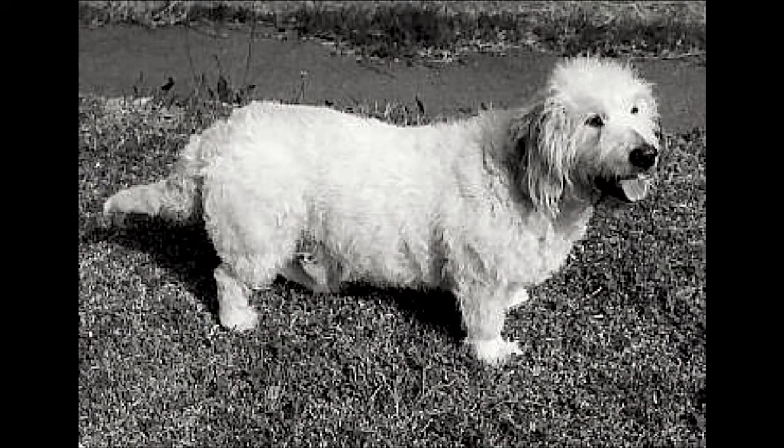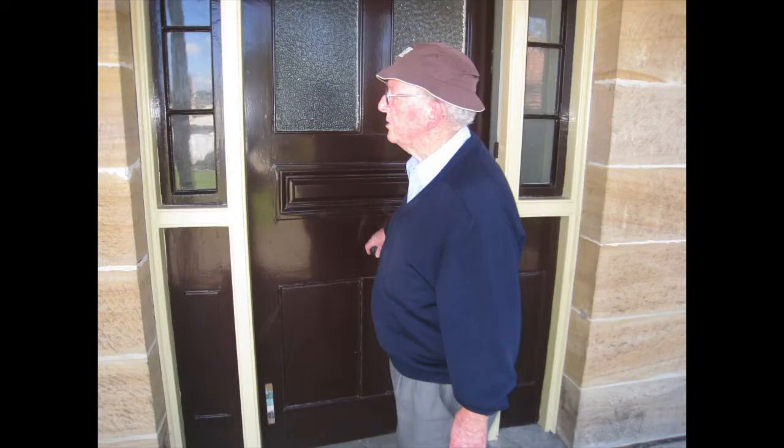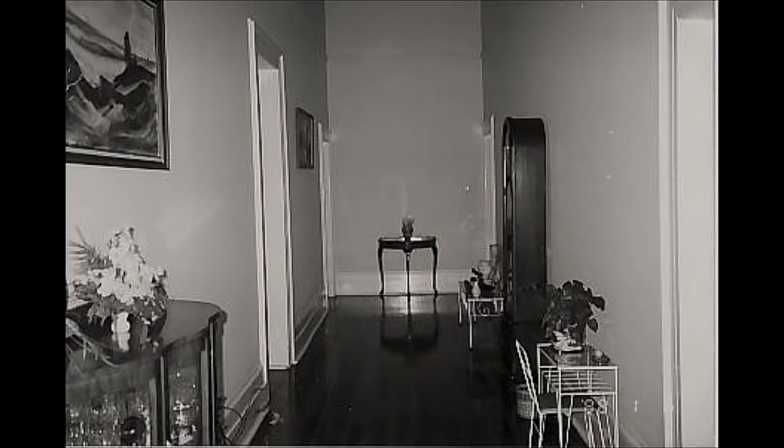Oh, hush. He was a gorgeous dog. He was buried on the island. So when we arrived home, we'd let him in from the front of the house, and he'd race through the house. And of course, all the polished boards in the hallway, he had to make about 4 turns, and he was skidding around the corners.